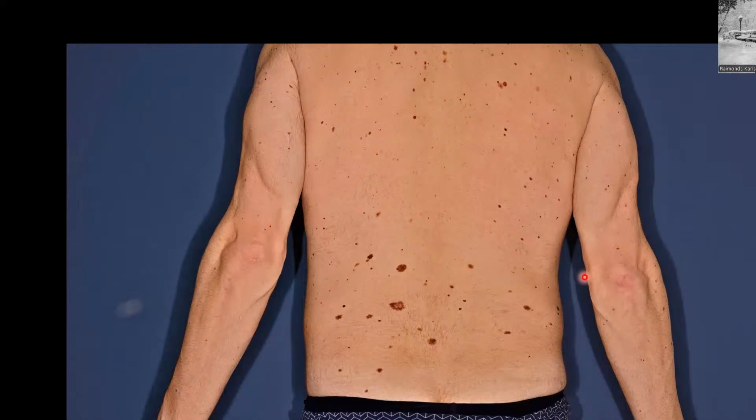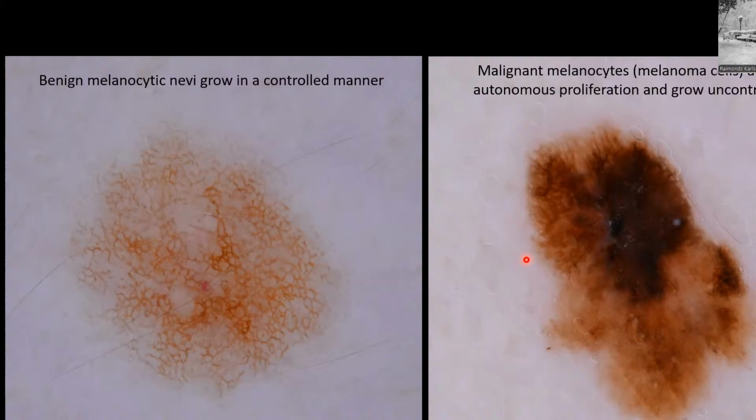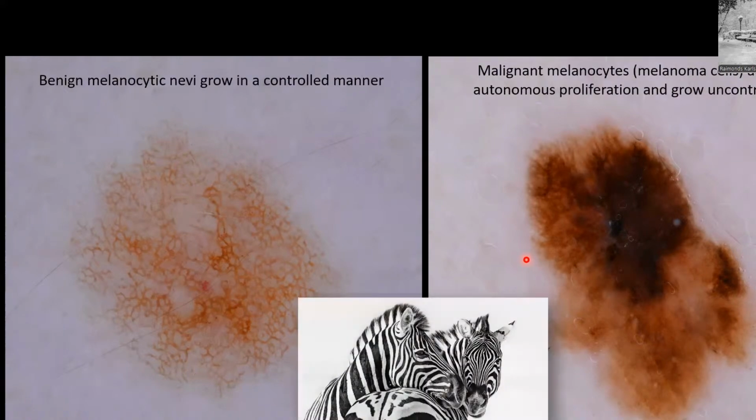But from the very beginning, if we are talking about the dermoscopy of these lesions, on the left side, you see a benign lesion with regular network with two colors. And on the right side, you see irregular network, irregular blotches, irregular structures, areas, and quite a lot of shades of colors. So benign on the left, malignant on the right, architecture tends to remain well organized, and opposite, architecture tends to be disorganized. And usually we can say that this is black and white.